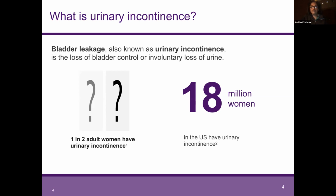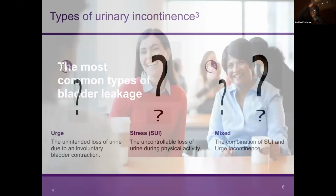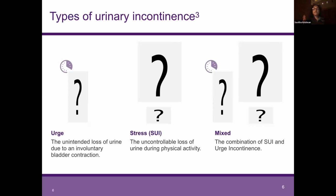If you look at all the new startups and companies, this is a huge volume for them to approach because so many women have this condition. The most common types of urinary incontinence are divided into urge urinary incontinence, which is more of the dome of the bladder. That goes along with Dr. Shingal's talk about prostate issues. This is why I don't touch men, because I do not know that anatomy very well. I send them all to our urologist.